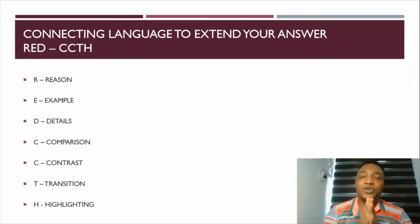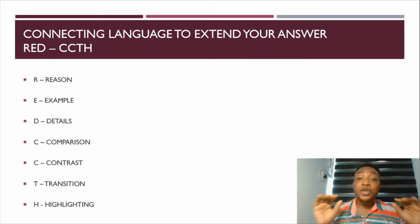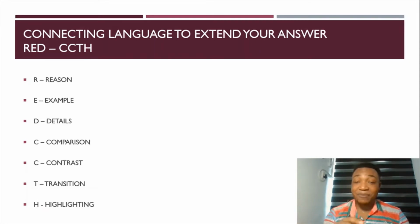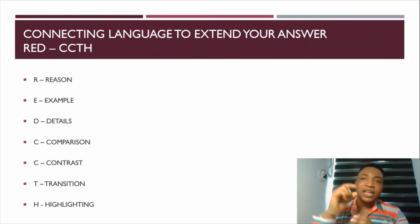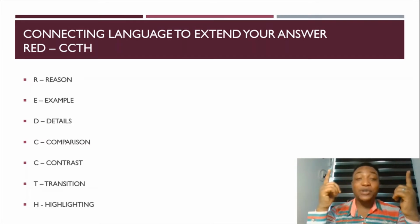Right, now let's go straight into it. I created a mnemonic for you to help you remember how to extend your answer. I told you if you watch just this video alone, you'll be good to go for your exam, so pay close attention. How many of you have seen CCTV before? That's the security camera you find in offices and shops. Have you seen a red one before? Well, if you haven't, for the sake of the IELTS speaking test, imagine one in your mind.